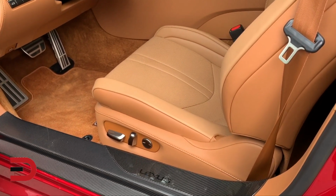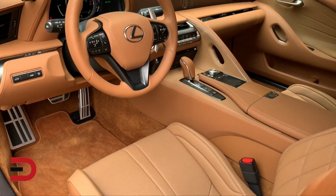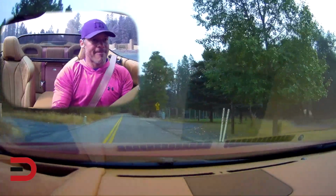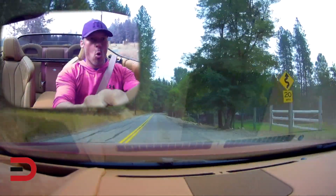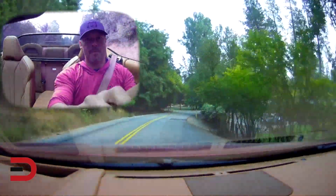Here's the basic pros and cons overall. First of all, elegant and well-appointed interior, adaptive suspension which puts you in control, and there's also a hybrid option which delivers, obviously, big fuel savings. Not necessarily the case with ours.